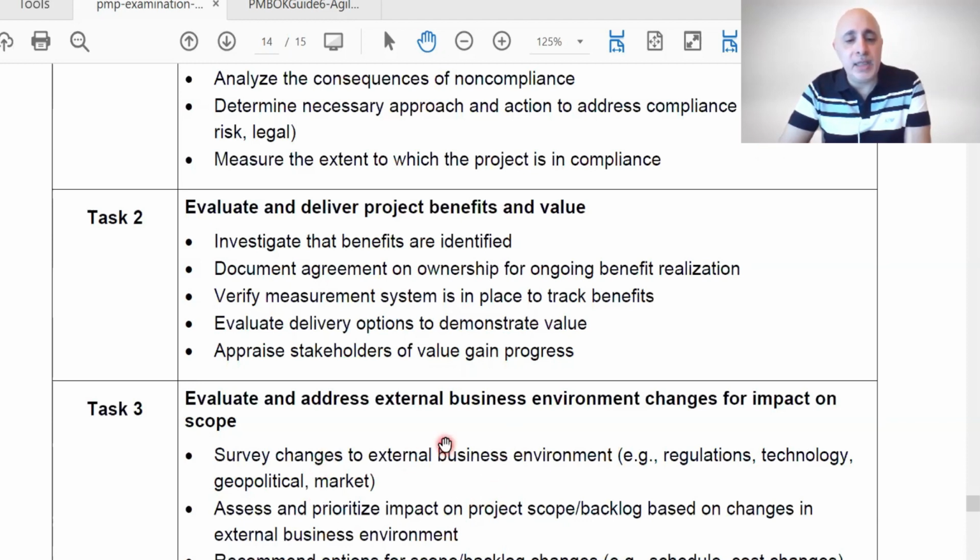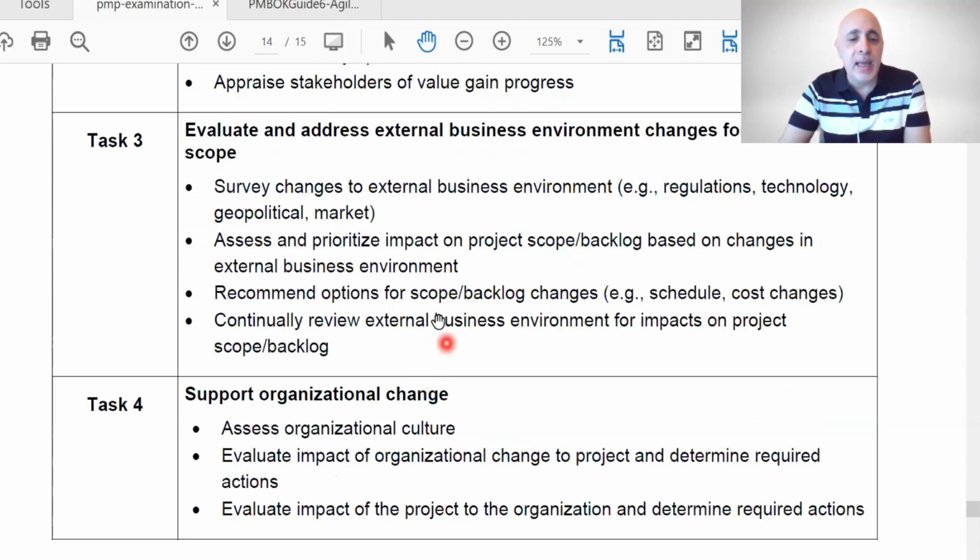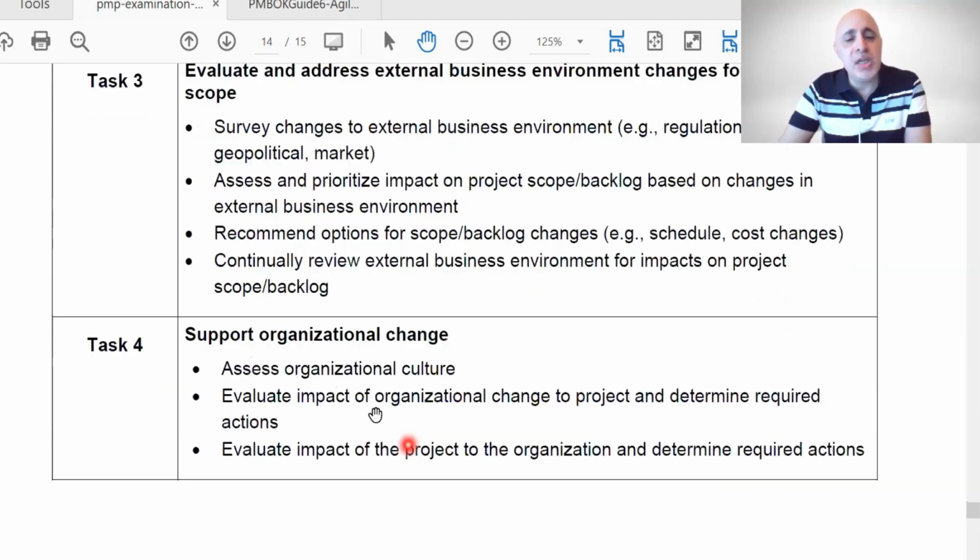Then evaluate and address external business environment changes for impact on scope. These are enterprise environmental factors, things that could affect the project. And then support organizational change. This part of it is covered in the Agile.